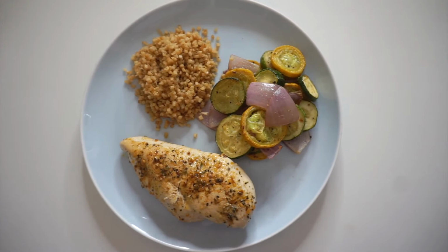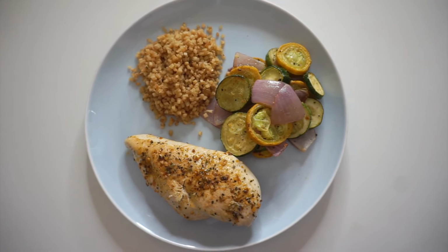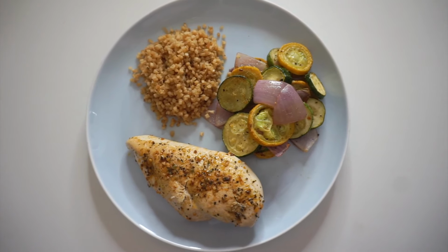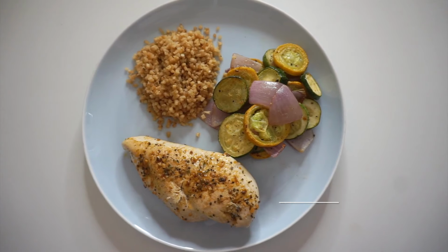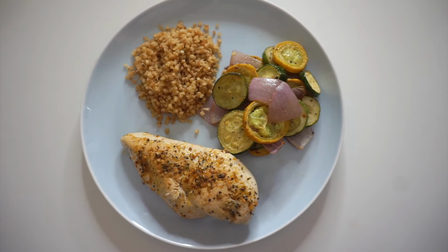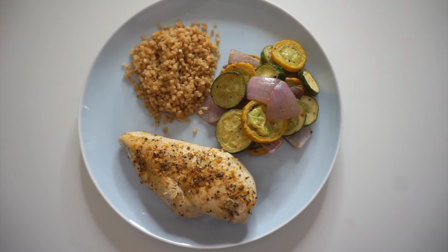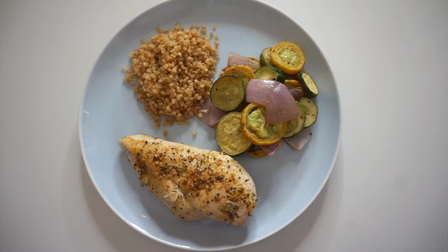Okay guys, so here's dinner. It's all plated up. I'm actually so excited to try this. I am going to try the cauliflower rice on camera because I haven't tried it yet. So I'm gonna let you guys know what I think. And then of course we have all the vegetables on the side, which I love. And then we have the chicken breast, which is cooked really well and everything looks good. So it's just 1 point for this whole meal, which is crazy. But yeah, okay, I'm gonna try the rice.